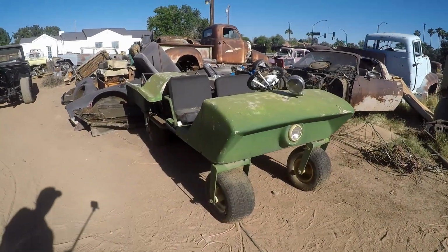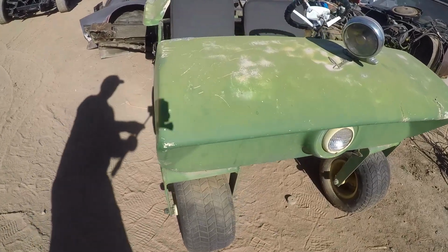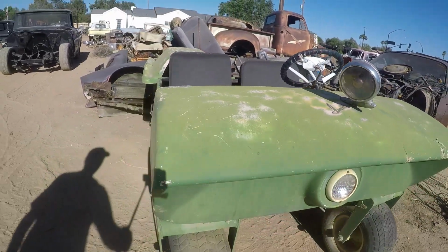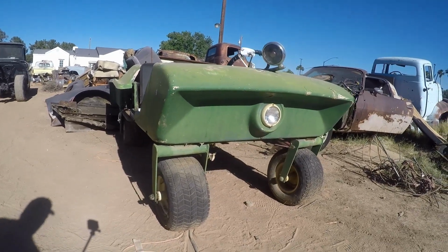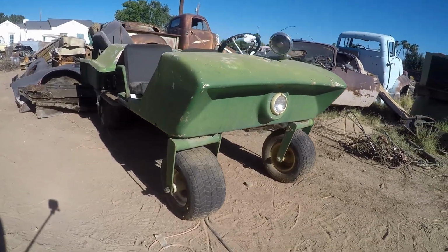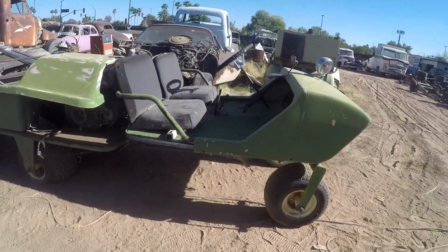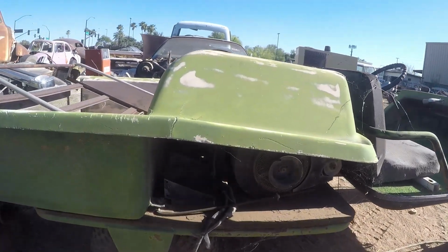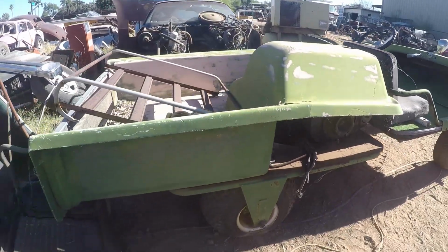So let me show you what we have. All right, this right here is called an Invader. Check out that cool logo. I don't know, it's just so nerdy, so cool. It's just a little utility vehicle like you'd see for someone running out in the woods or taking care of a trailer park or who knows what. It has a little engine in there, you'll see. And this bed here is a dump bed. It flips up so you can haul trash and whatnot.